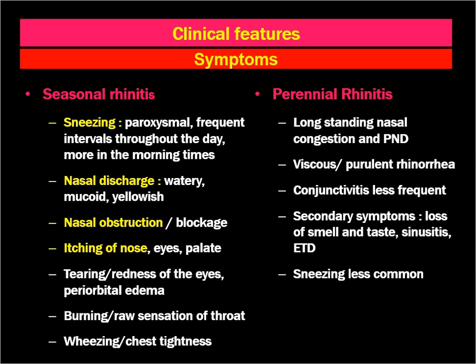Nasal discharge may be watery, mucoid, or yellowish. Yellowish discharge is rare in allergic rhinitis, but may happen when there is increased eosinophilic load in the nasal mucosa. Therefore, when there is much mucus, the discharge may be yellowish also. The patient may also have nasal obstruction and blockage of the nose, more commonly when there is sneezing and itching of the nose.